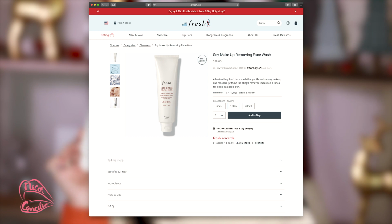First, you guys, my holy grail cleanser has to be the Fresh Soy Face Cleanser. I cannot say enough good things about this cleanser. Like, it is amazing. It smells amazing. It's like award-winning for their brand, and I absolutely love it. It is one of the only cleansers that I can take on my eyes without it burning my eyes, and I take that really seriously because I have a lot of makeup that I need to get off my eyes.